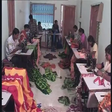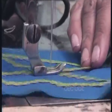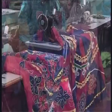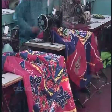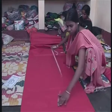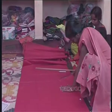This art is known all over India but is unique and special in Orissa, especially in Pipili. The Oriya name of this work is Chanduva. The basic material for applique is cloth. The process of preparing these handicrafts is very time-taking.